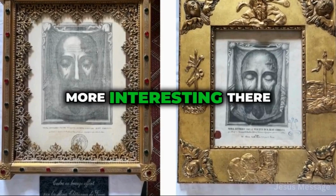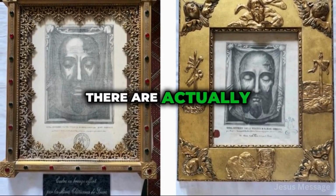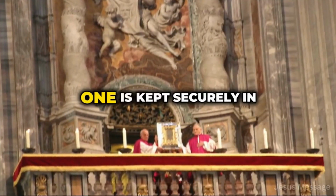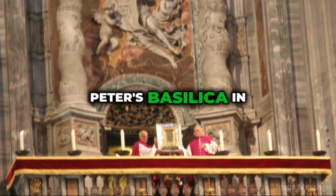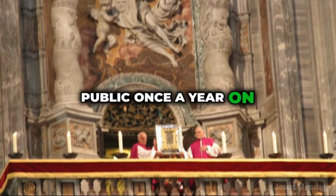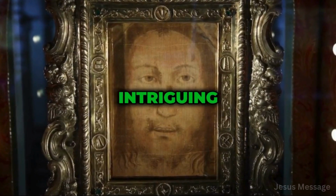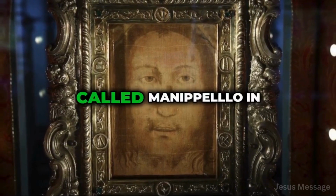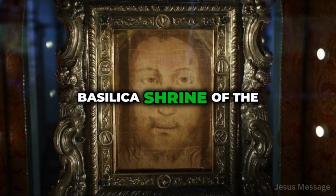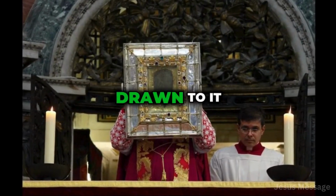Here's where it gets more interesting. There isn't just one Veil of Veronica. There are actually 2 veils in Italy that claim to show the face of Jesus. One is kept securely in St. Peter's Basilica in Vatican City, and it's only shown to the public once a year on the 5th Sunday of Lent. The other is less known but equally intriguing. It's in a small town called Manoppello in Italy's Abruzzo region, displayed in the Basilica Shrine of the Holy Face. Both pilgrims and researchers are drawn to it.